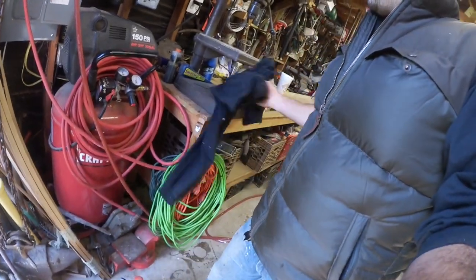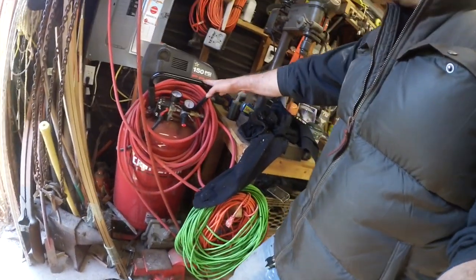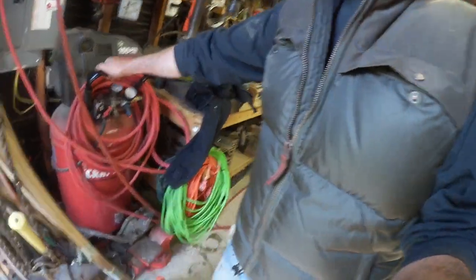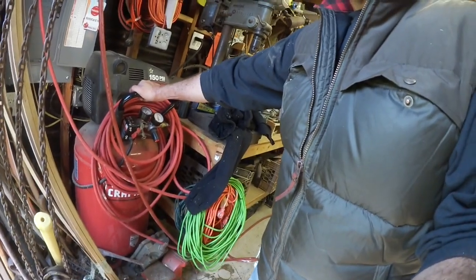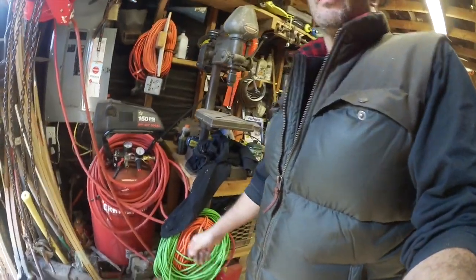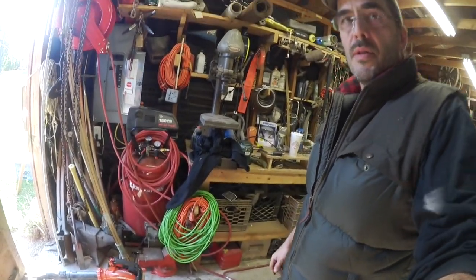Up here I'm able to run this bigger compressor because it's a little bit noisy. And this is a Craftsman, 150 PSI, 30 gallons. It runs pretty good. It's good for using the plasma cutter and air nailers and just general purpose. It's pretty good. Seems there's a lot of good compressors out there. I don't know which one is the best, but I've never had one burn out on me, so that's good news.